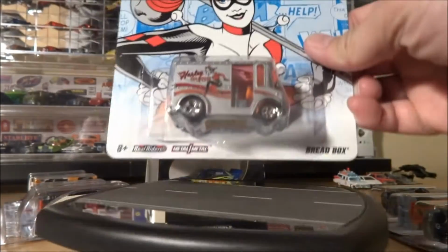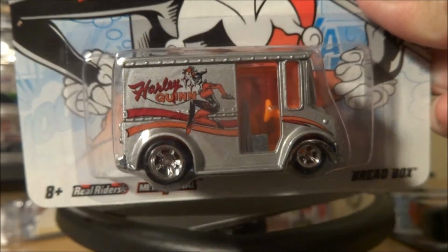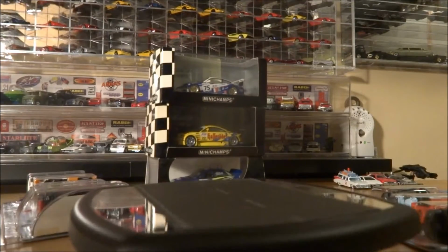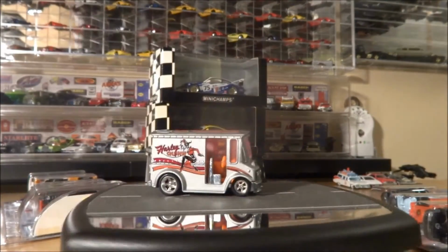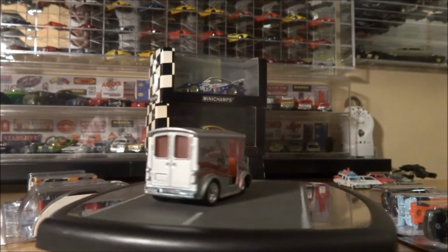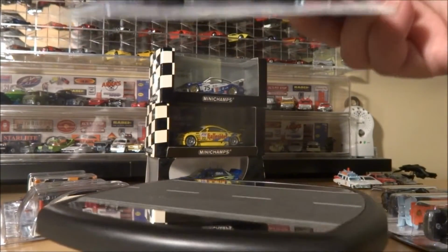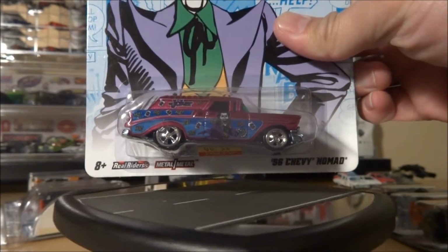Okay. The next one is the Bread Box with Harley Quinn. And then the last pop culture here, I have the 56 Chevy Nomad with the Joker.